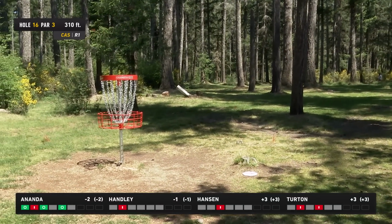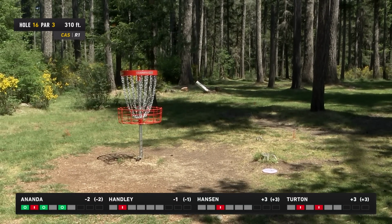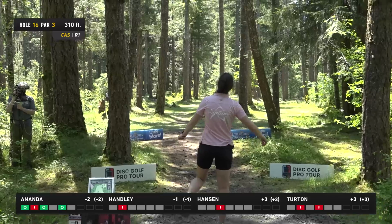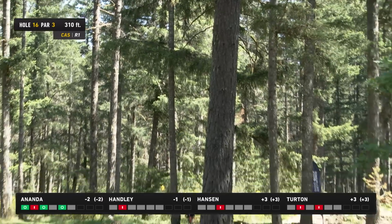That is a beauty right there. Yeah. What disc was that? That is a Cloud Breaker. Cool. That one felt really good. Probably a short end of a Cloud Breaker forehand for you, huh? Yeah. 310. Really had to make sure that I'm putting lots of hyzer on that shot.